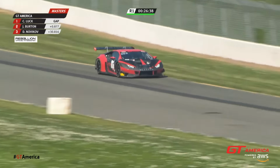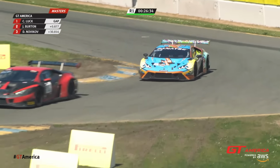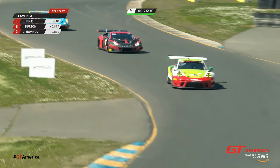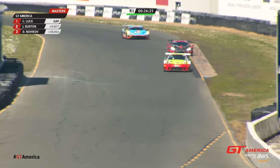Harward is just behind in another Lamborghini from Zelus Motorsports. And Kyle Washington now up to fifth overall, and in the overall category as opposed to the Masters category for this class.